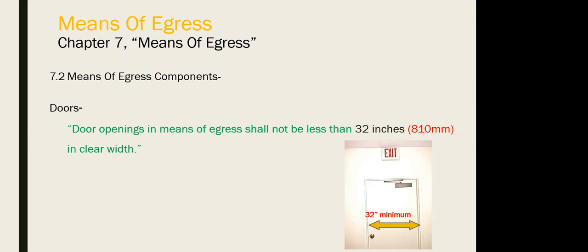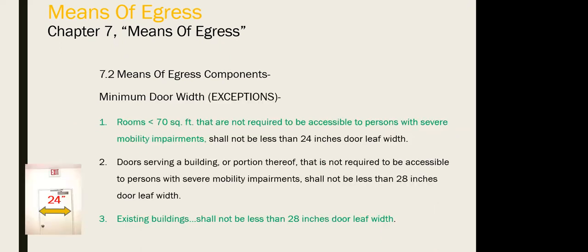A common question is coming: the door width is a minimum requirement. An exception for the door: if it is a room whose area is less than 70 feet, a very small room, with no person using mobility equipment, we can relax the door width up to 24 inch. If the door is serving a building or a portion which doesn't require accessibility for mobility services, it can be relaxed to 28 inch. For an existing building, the door can be relaxed to 28 inch instead of 32. So these are the four figures.